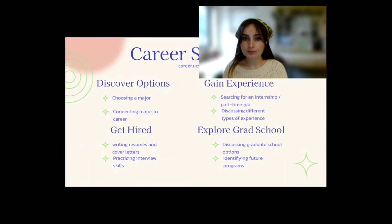Before I do that, though, I'm going to be talking about career services very briefly and what we do here. Career services is a resource to help students with any career-related questions or concerns. We have 4 main areas that help students discover options, gain experience, get hired, and explore grad school. The first area, Discover Options, is a tool that helps students find a major that fits their career goals or a career that interests them.